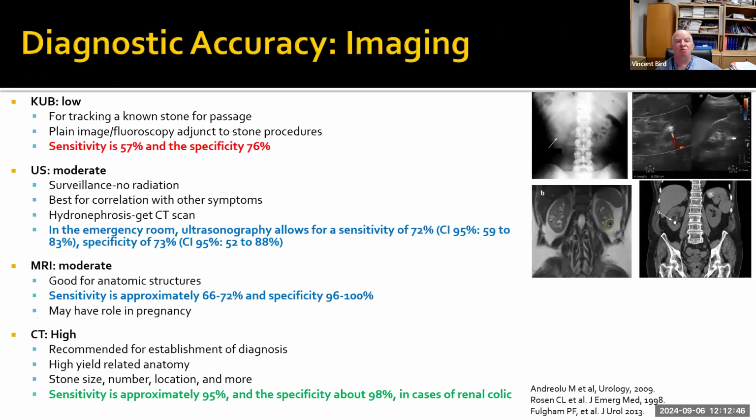Let's talk a little bit about imaging for stones. Essentially, there are 4 main types of imaging that we think about for stones: plain images, ultrasound, MRI, much less so, and CT scans. The important point here is that we need high sensitivity to diagnose whether stones are truly present. Plain film imaging, of course, is quite limited, as we all know. What plain film imaging is good for is that if a stone is known and you can see it on plain imaging, you certainly could follow it that way.